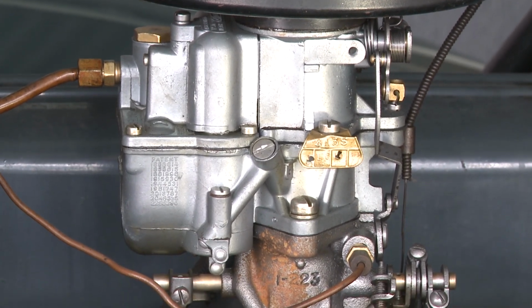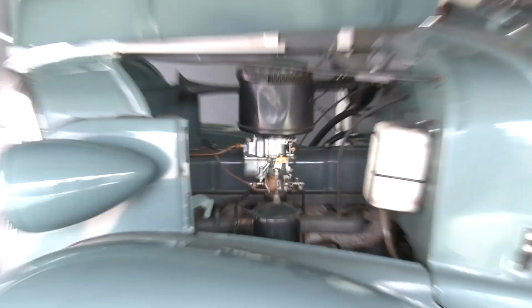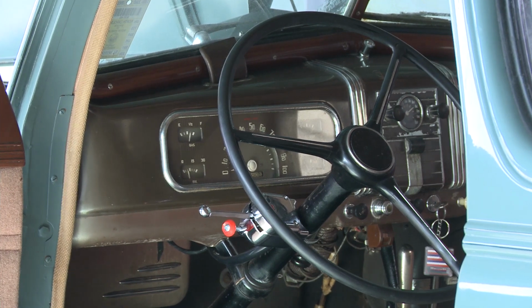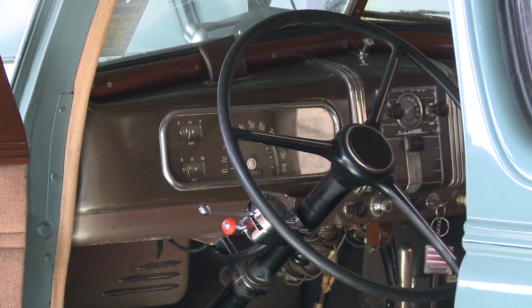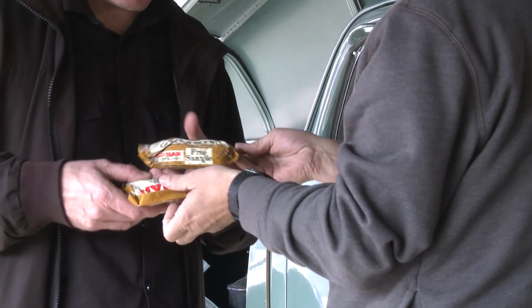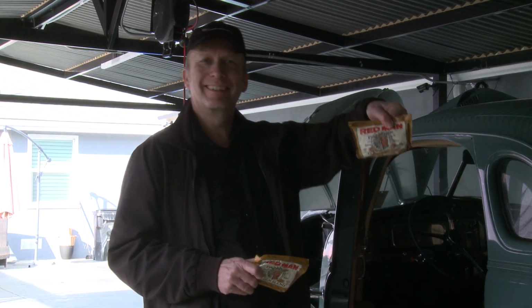I revealed the carburetor. Those are really weird. That's the original carburetor? Original. I found this chewing tobacco underneath the seat when I changed the carpet. And this was from back in the 30s, probably, because they don't make this anymore. Oh, wow. I'll give it to you as a souvenir. If you buy the car, if you don't buy the car.